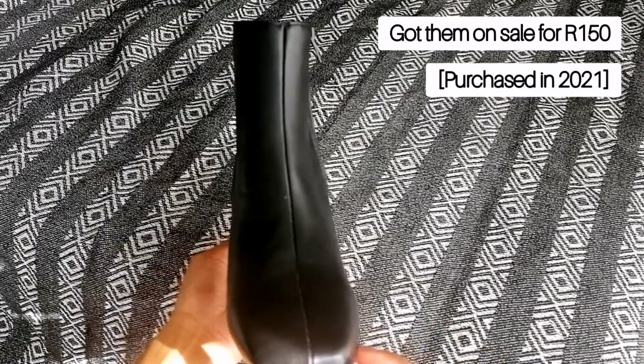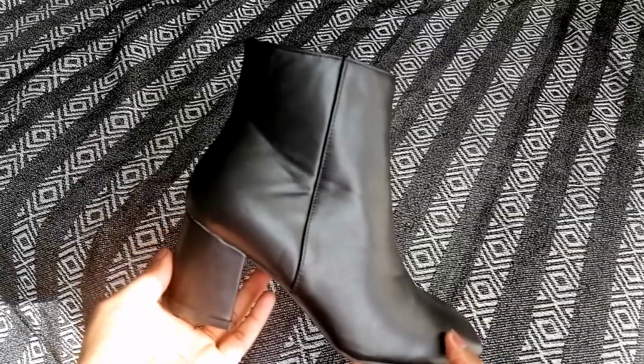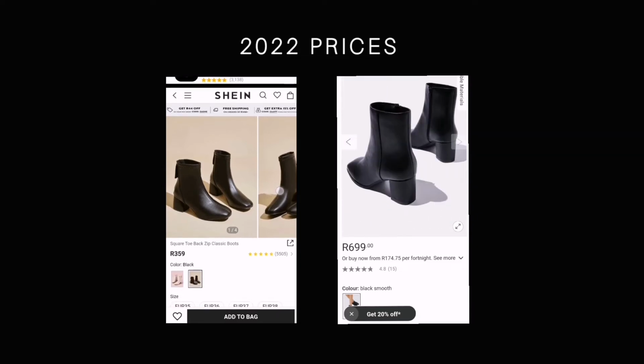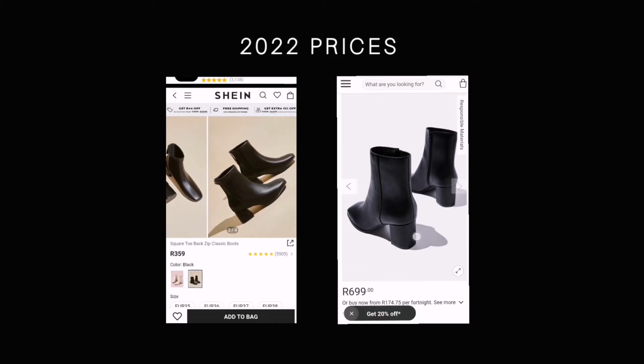This style of boots I'm sure you've seen elsewhere. I got these from Mr Price. They were also on sale. Shein had the same style of boots for $359 and Cotton On had them for 700 Rand or $699.